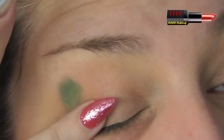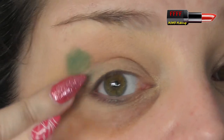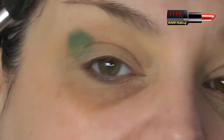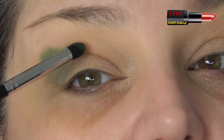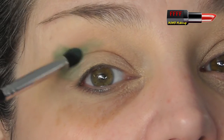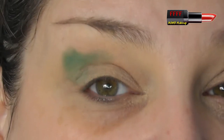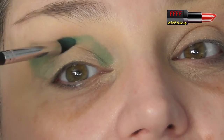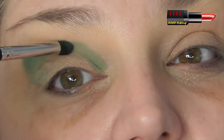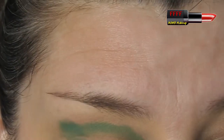Now you can see I've got a little bit on my lid there. Not that I'm going to go in with a darker colour later anyway, but so I'm just going to initially go along what is effectively my crease line, just patting. Not quite sure what that wiggle was for.